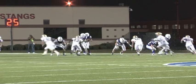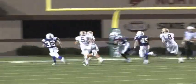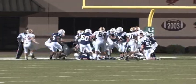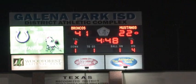The Broncos take the ball, move down the field, but McBride's pass is intercepted. The Mustangs run down and have the ball inside the five. On the next play, the Mustangs do a quarterback sneak and score a touchdown. The score is now 41-23 after the point after.